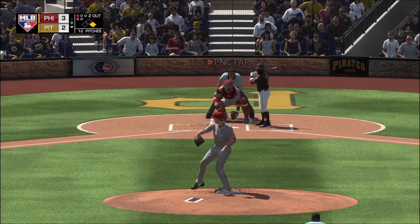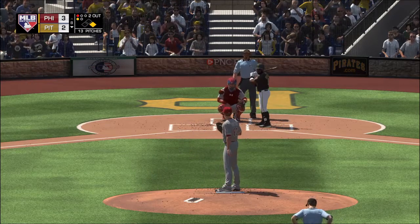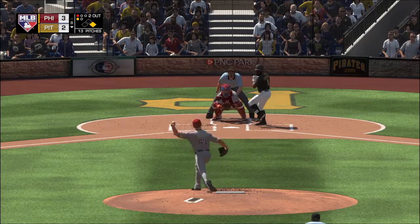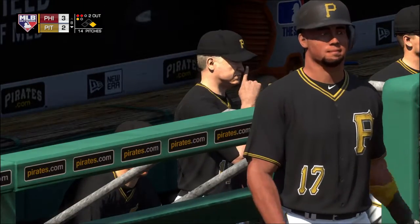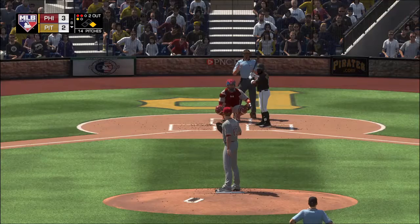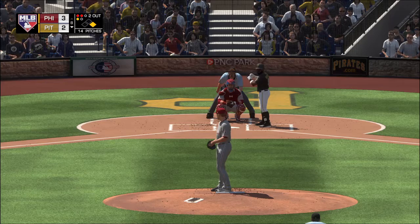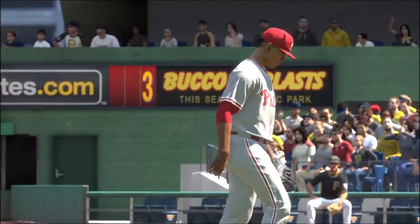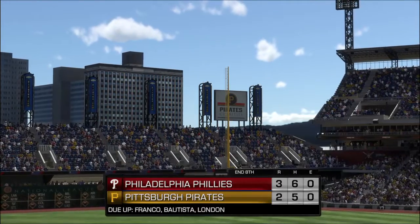Diekman ready. And the pitch. Swing and a foul. 1 ball and 1 strike. Diekman ready, and a 1-1 pitch outside. 2 balls and 1 strike. Two outs, 1 on there in the bottom of the 8th. The 2-1 pitch, swing. Oh, what a line shot caught by London, and that'll retire the side. The Pirates get a hit, and they leave 1. We go to the 9th. It's 3-2 Phillies.